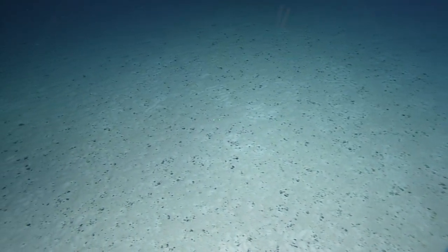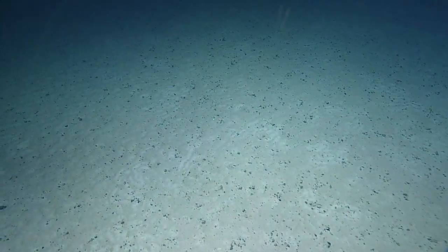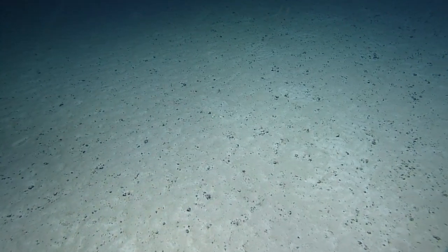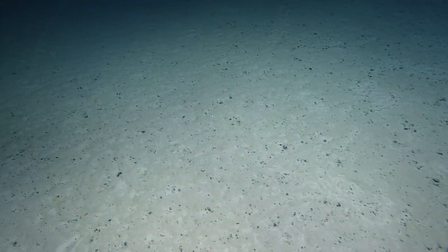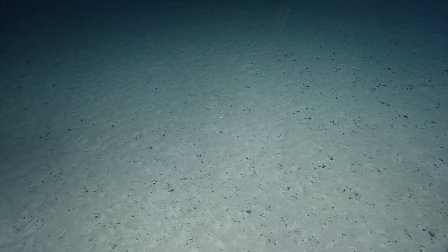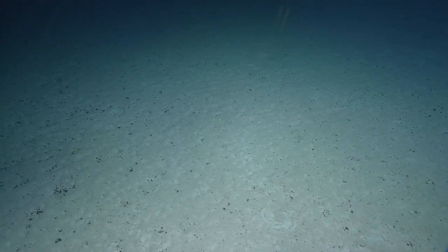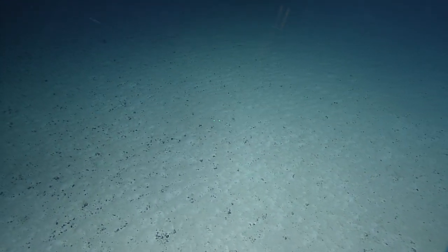So just like our previous dives, we are exploring the biological and geological makeup of this unnamed seamount. We are in a very remote part of the EEZ, in the northwestern limit surrounding the Johnston Atoll region. Our current depth is 2,574 meters, and the current temperature is 1.7 degrees Celsius.